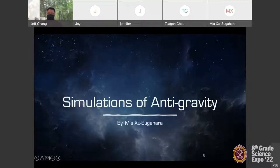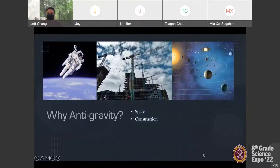I'm a student in AA, and today I'm going to be presenting simulations of anti-gravity. Now, you may be asking, why anti-gravity? Well, space has always interested me from a young age. I enjoyed learning about the solar system, but I soon enjoyed learning about zero gravity. I wanted to find a way to create or simulate anti-gravity to speed up the process of construction.